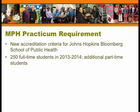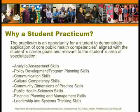After this academic school year, the following year, this same requirement will be there for the part-time students as well. That's another 250 students per year. A lot of the part-time students aren't necessarily living here in Baltimore; some of them are doing distance education. But I wanted you all to know that we have a big requirement that's coming down the pipe.